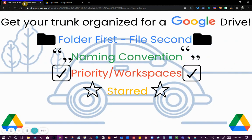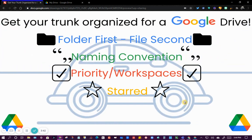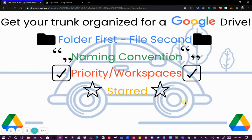Another thing that I like to talk about with people is using priority workspaces. Now, priority and workspaces is only available in your institution Google Drive account.